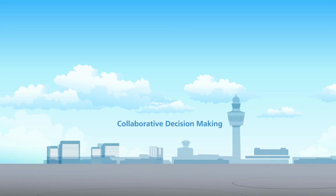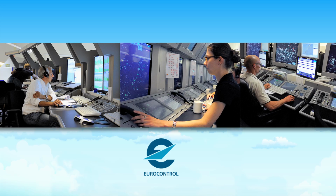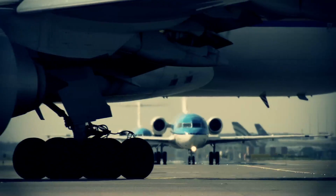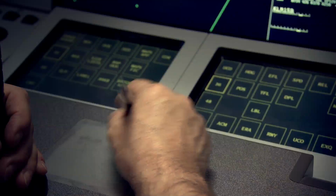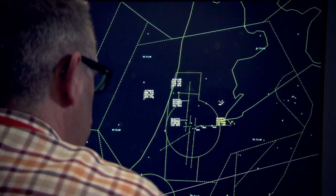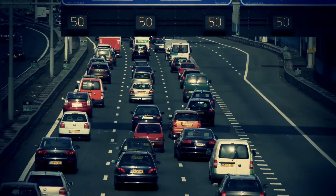Collaborative decision-making, or CDM, is a procedure developed by Eurocontrol that allows airports, airlines, ground handlers, and air traffic control to make decisions on the basis of sharing consistent and accurate flight and turnaround information. CDM is similar to the TomTom HD traffic system.